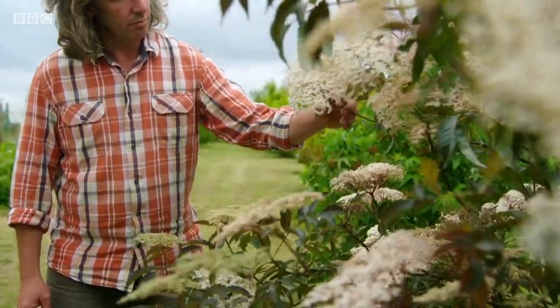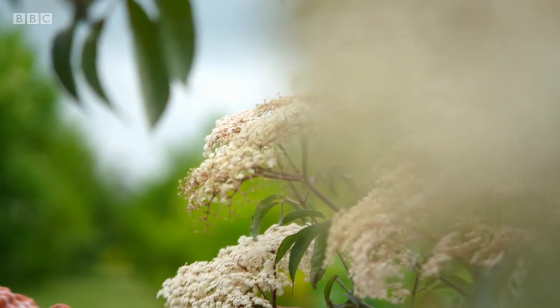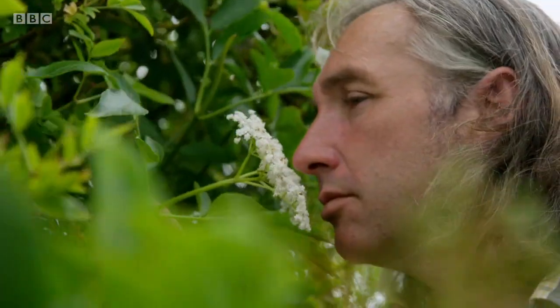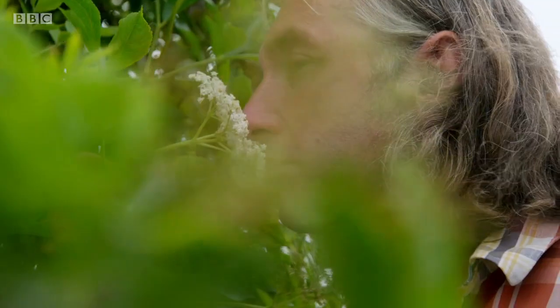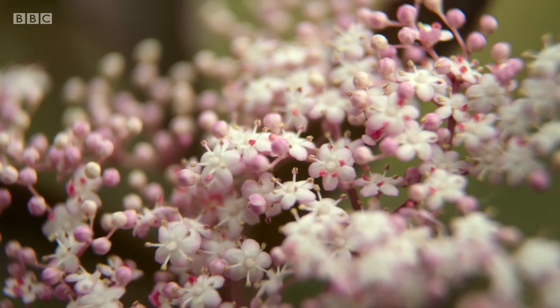I realised one day when walking through the collection field that all of my elders look, smell and taste different. So some have a citrus scent, some smell of burnt rubber, some smell of oranges. What it's caused is my mind to explode into wanting to breed more new flavours for cordial and champagne.